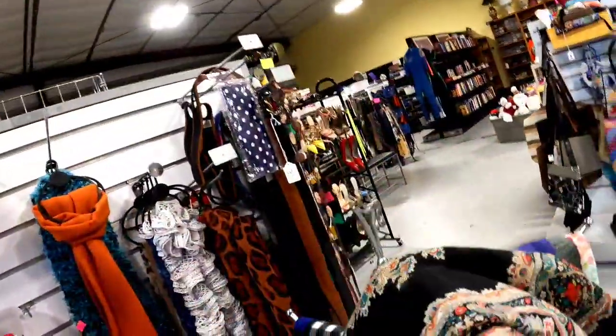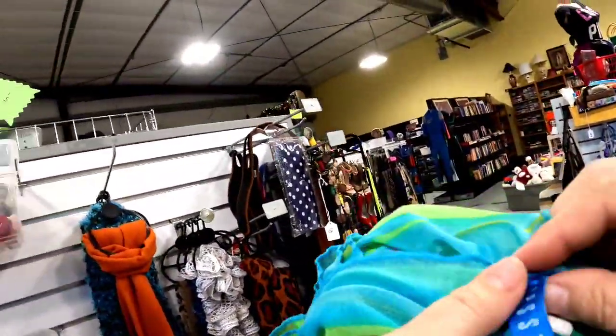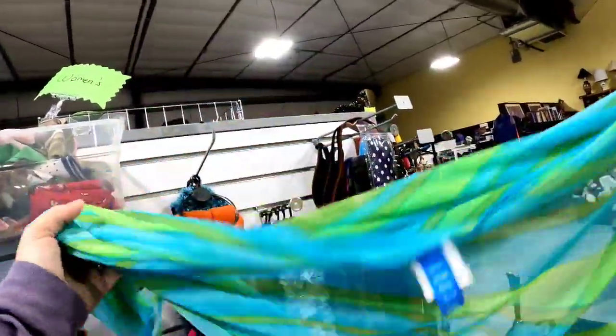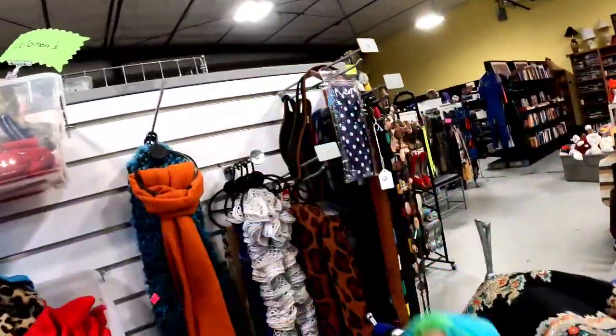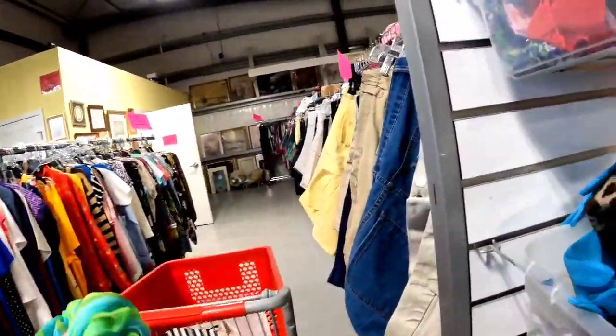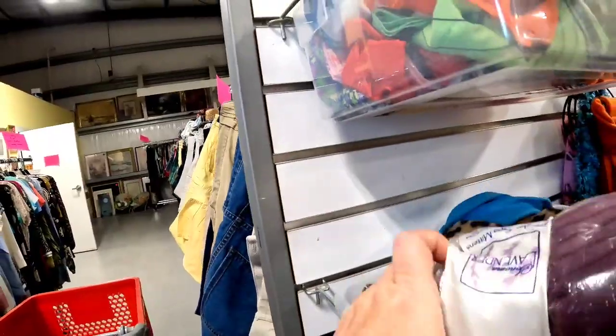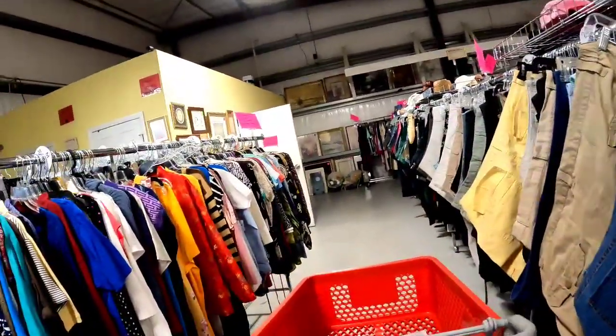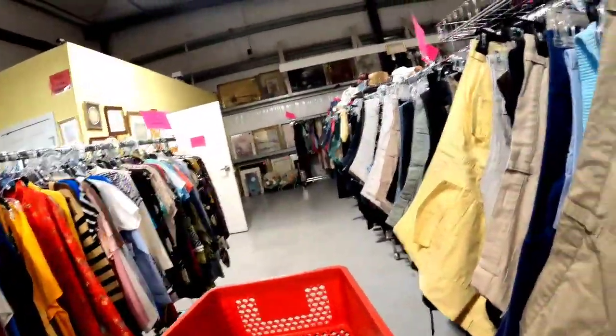And I will show you guys at the end of this video which scarves I got, and I'll go over a little bit more why. This one did have a tag, and it's the bright fluorescent blue and green stripes. These rectangle scarves seem to be selling very well for me right now, so I picked that one up as well. And both of those again were only $1.